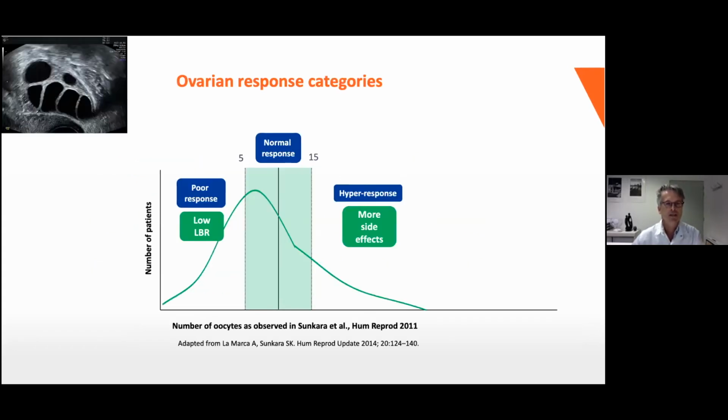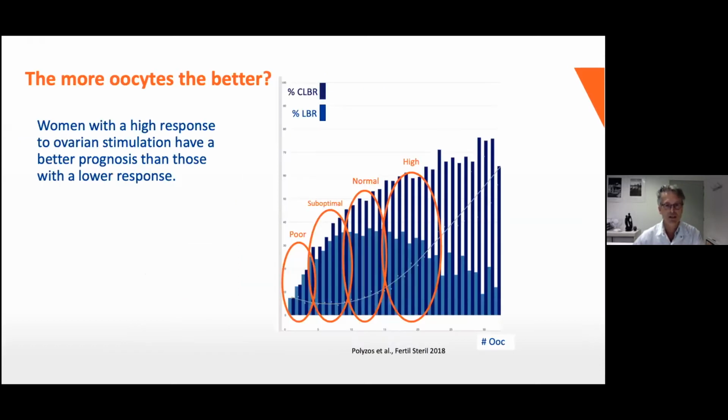So we can distinguish different ovarian response categories. According to ESHRE consensus, poor ovarian response has been defined as the retrieval of less than 4 oocytes following a standard IVF protocol. And the term hyper-response refers to the retrieval of more than 15 or more than 20 oocytes following a standard ovarian stimulation protocol. Women with poor response have a low live birth rate per cycle, and hyper-response confers more side effects.